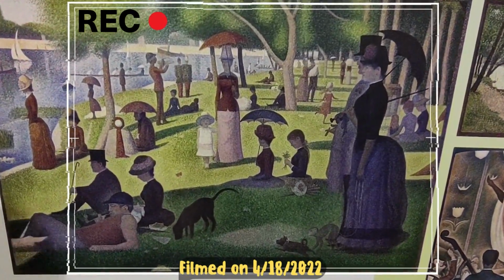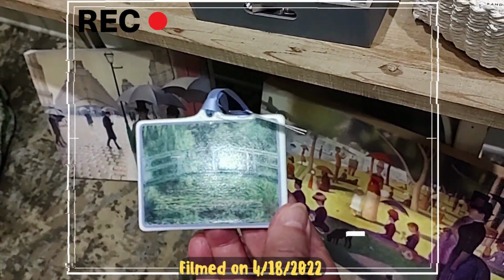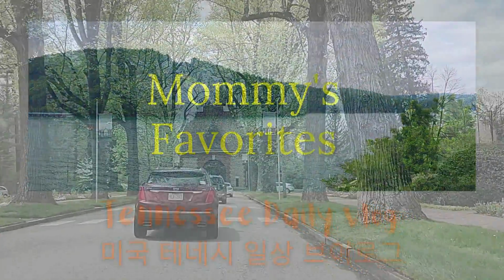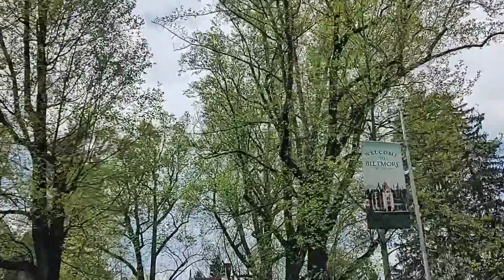Yeah. The painting. Sensory experience. I love this entrance, the gatehouse.